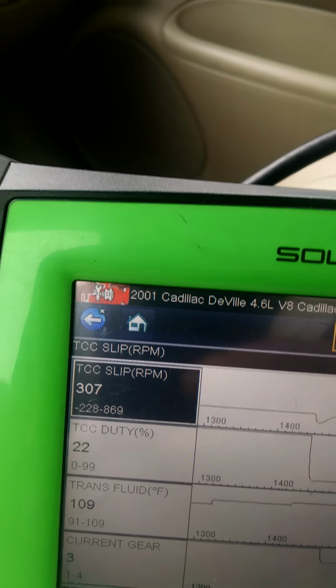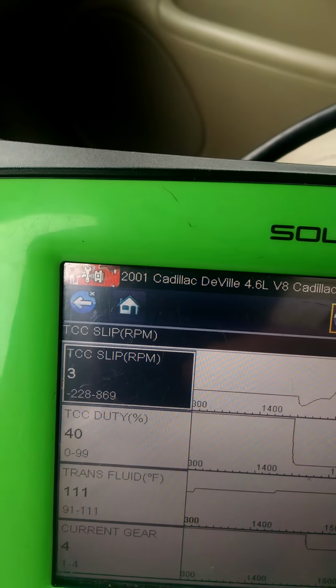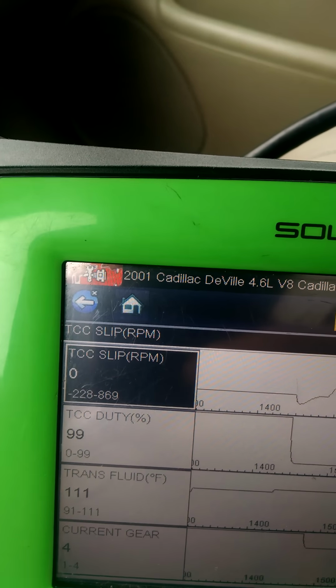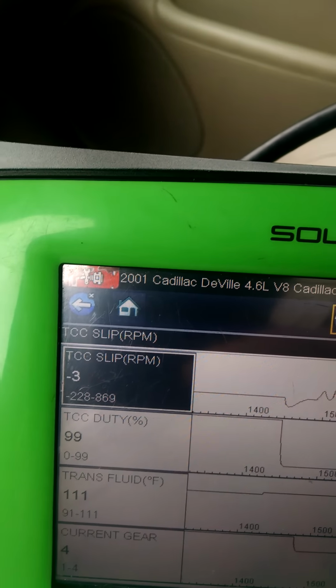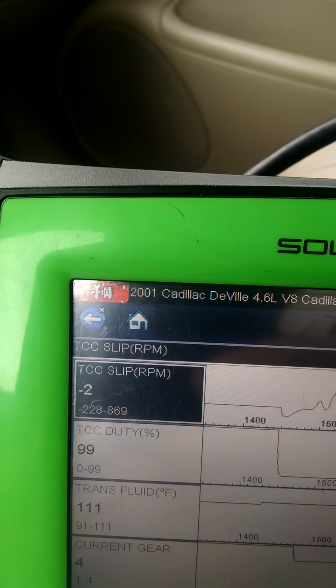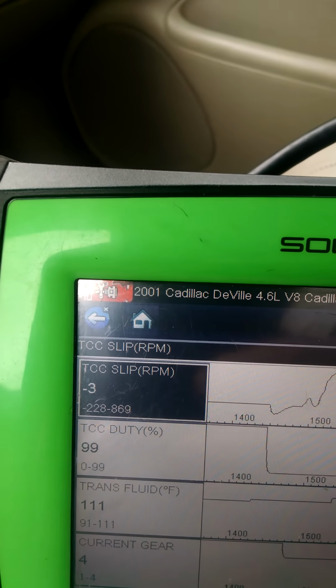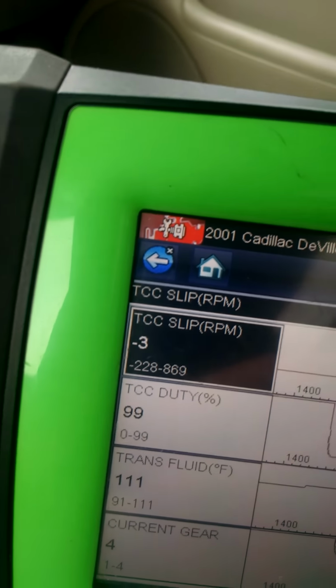Okay, now we see apply starting to happen on the second line, and we see the slips in fact are dropping down almost to zero. They're actually going to a negative number. So that means the torque converter clutch is fully applied, the solenoid is fully energized, and the clutch is holding, and the car in fact should be repaired, thank God.